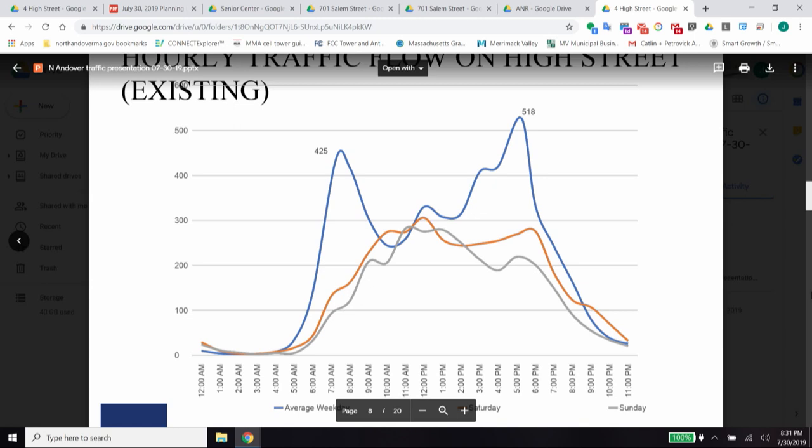And what you see here in the blue line represents the weekday traffic, the average condition. Let's say you take the Tuesday, Wednesday, Thursday, and you average it out. They're generally plus or minus about the same value. But what you see is this morning spike around 7, 8 a.m. in the morning. That's your commuting traffic leaving this area, or people that work in the East Mill and West Mill complexes that are coming to High Street in the morning. So that's this morning spike in traffic.